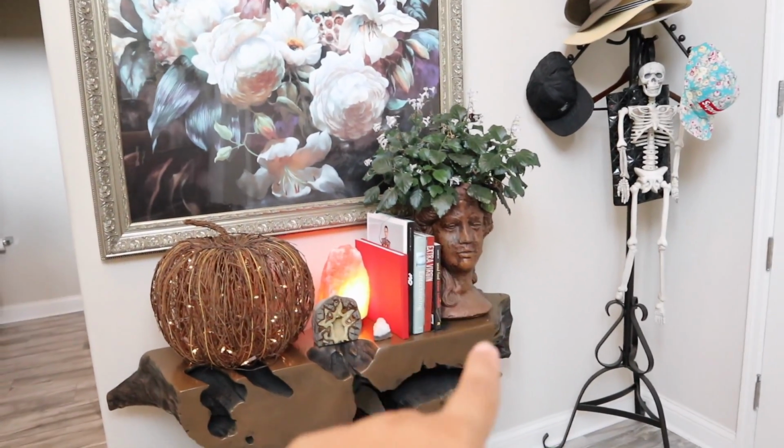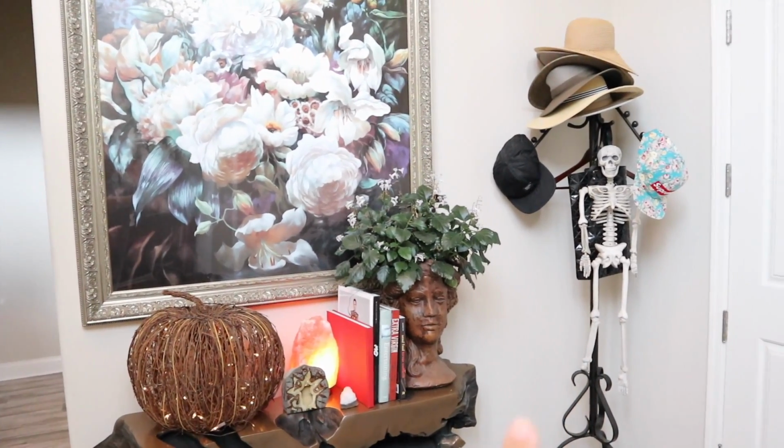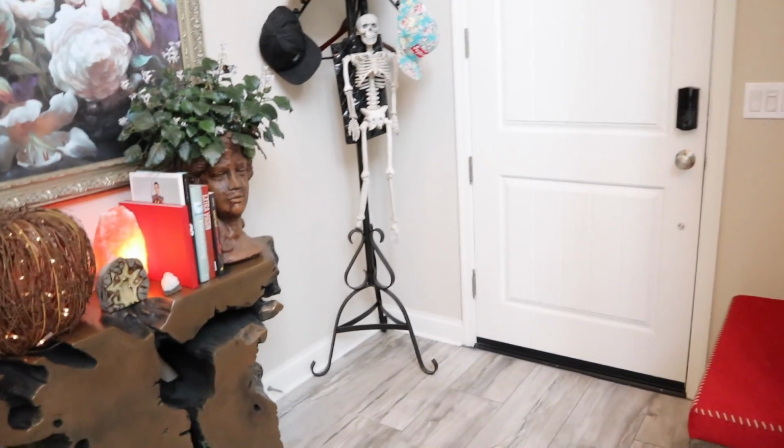And then my Aphrodite, she's looking gorgeous with the plant. I have my little skeleton right there because we're getting ready for Halloween, so I'm very excited about that. So this is like the little entry when you first walk in. I have a little mirror right there and then a little bench if you want to set something there or try to put on your shoes.